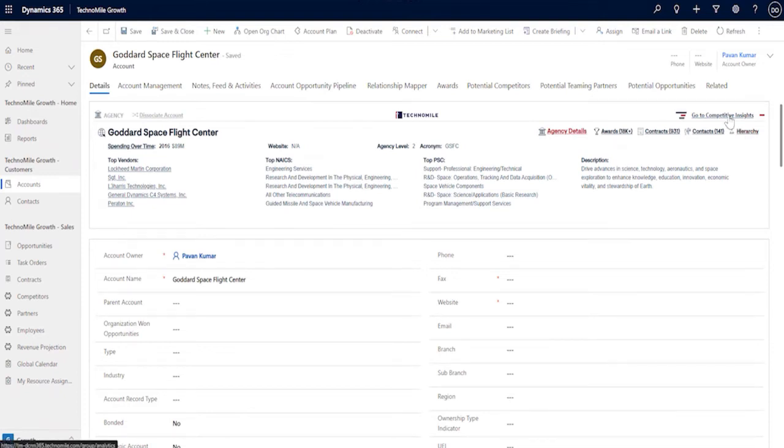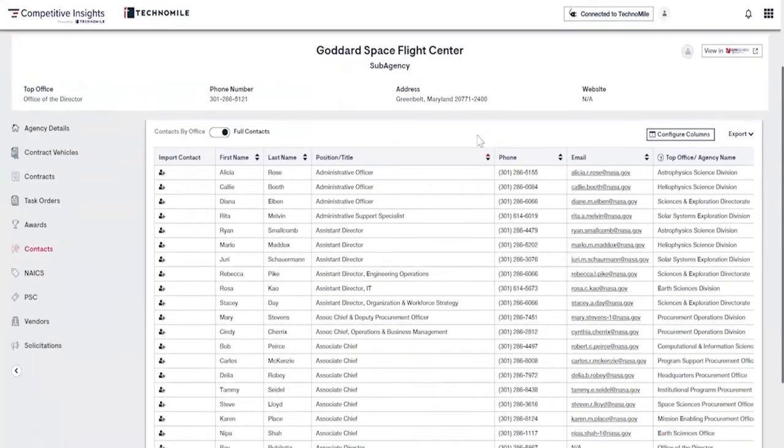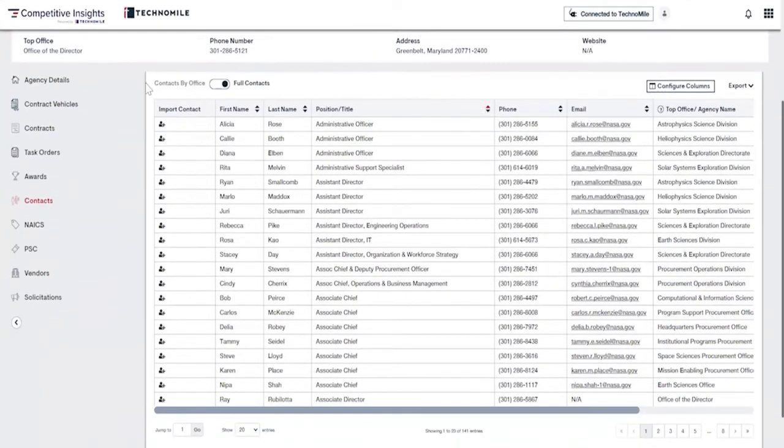But the third key piece of information that a lot of TechnoMile clients are interested in is developing relationships with the federal agencies. And if you needed to know more or find somebody to talk to at the Goddard Space Flight Center, click on Contacts. That's going to bring up a list of contacts that we have from our TechnoMile data lake that you can pull in with one click.